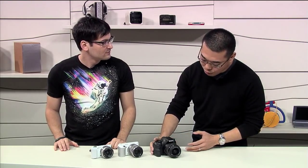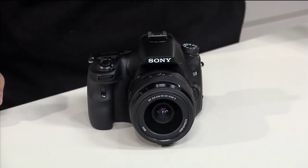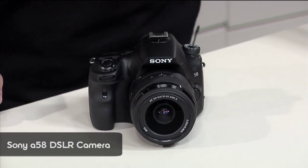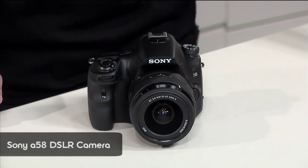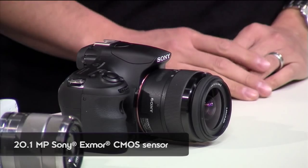You brought a new Alpha with you as well. That's correct, yeah. So what I have here is the SLT A58 replacing the A57. And we're really excited about this model because there's a lot of improvements in this one as well. So it has a completely new sensor. On the A57, it had a 16 megapixel image sensor, but now on the 58, we have a 20 megapixel image sensor. Okay, so that's a jump.